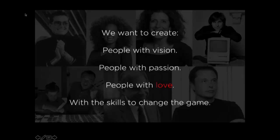We want to create people like that, people with vision, people with passion, people with love. And then we try to give some skills to those people so that they can go out and hopefully really up the game, up the ante on the game.